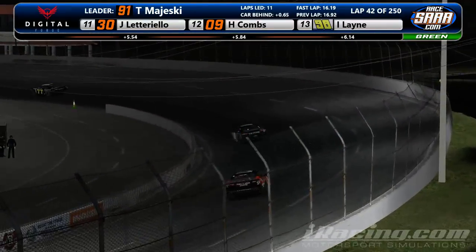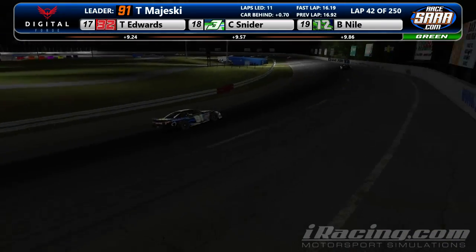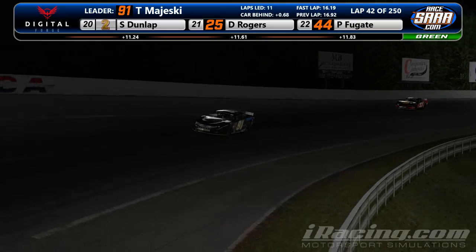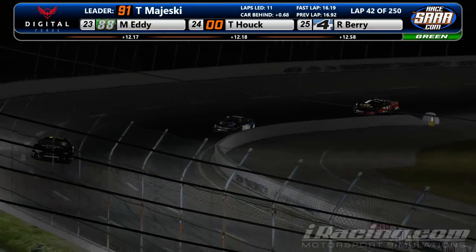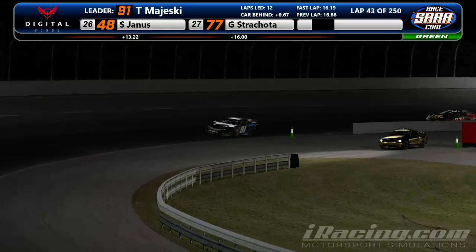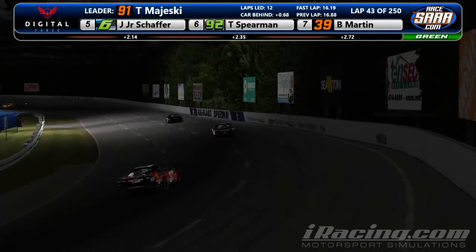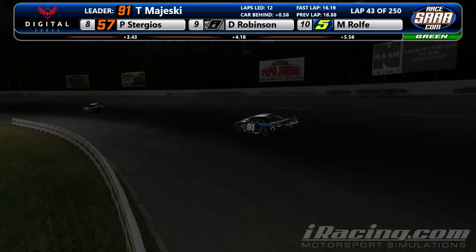And we showed you Sturgis back in 8th. Let's take a look at Majeski up front. His fast lap time here, 16.19. His previous lap, a 16.92. Not a lot of difference at this point in time. These drivers have scraped a lot of grip off these tires and have lost a lot here in the matter of just 44 or 42 and a half, we could say, laps completed.